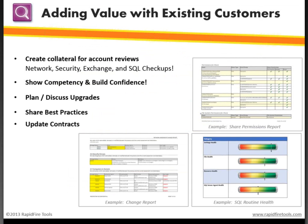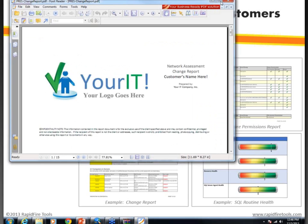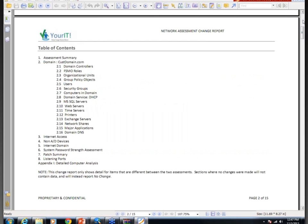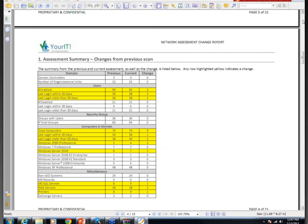Another neat thing is change requests over time and how that overlaps with the reports that we have. With Network Detective, it obviously takes care of the documentation side of things, but what's also great is we have change reports for management over a period of time based on whether or not you're running scans on a monthly, quarterly basis. These change reports will actually show you the changes that occurred within the environment over that particular period. So, pretty basic, pretty standard stuff. Everything highlighted in yellow will notate the changes.